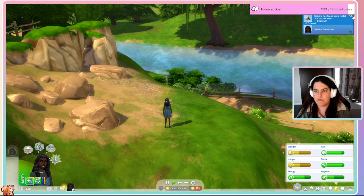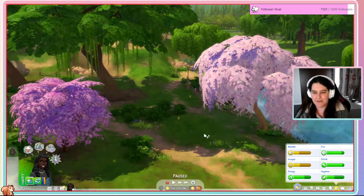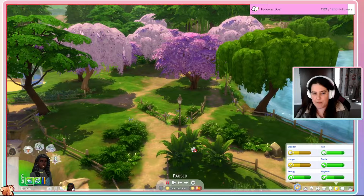Oh, we're level 9. Sabrina now gets even more extra crystals and metals when digging at rocks and can design starry sailor jewelry and cut plumbob-shaped gemstones on the gemology table. You love spying on other Sims. Yeah, it's always nice to see what they're doing. And I just feel like there's always more people around in the base game worlds. I don't know what it is.